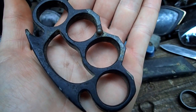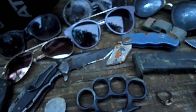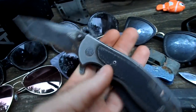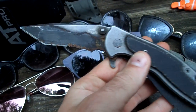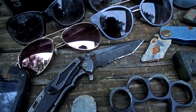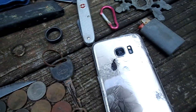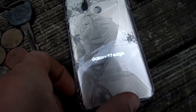Gotta love finding them, though. It's the second pair I found out there. Dug one last summer, too. We have a splattered bullet. Another knife. This one's pretty cool. It's broken. You can see it's coming apart. It's a cool-looking knife. It's not far from the brass knuckles, so wonder if the same person lost them. Could have. You never know. Have some other odds and ends, a couple keys. There's my Galaxy S7 Edge.